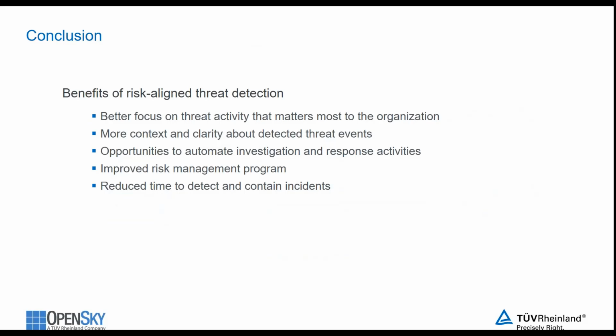So in conclusion, I know I'm coming up on time here. I do want to leave time if we have any questions. The benefits of risk-aligned threat detection, in summary, are better focus on threat activity that matters most to the organization. This one's interesting because I've talked with some folks about this approach, and CISOs say, well, I don't have the luxury to focus on top risks. I need to detect everything, and that's a fine perspective, and I'm good with that, right?